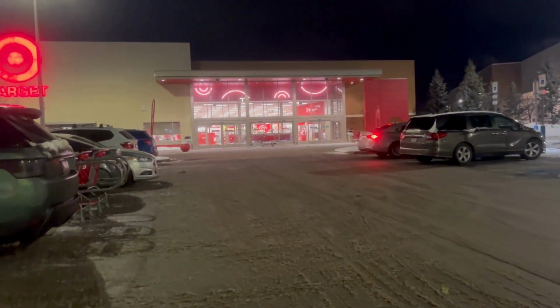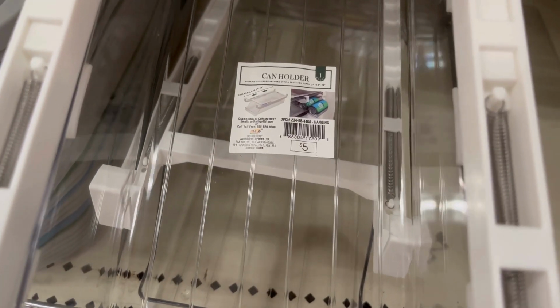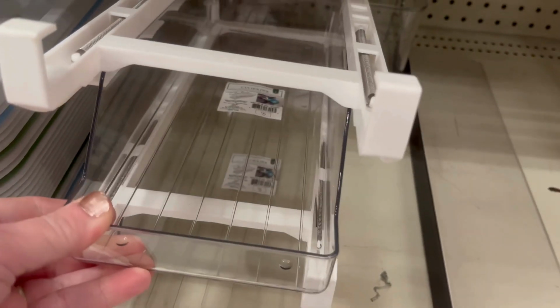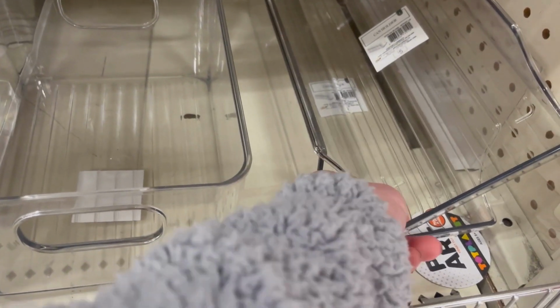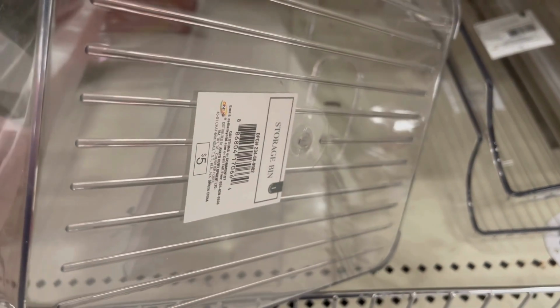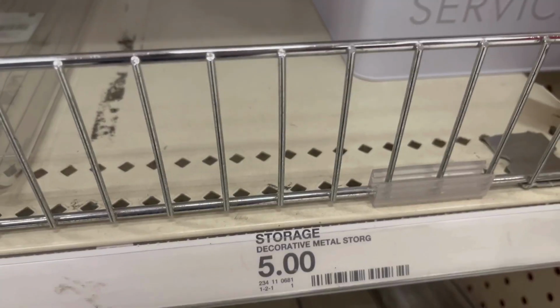We're going to be checking out Target's Dollar Spot Bullseye's Playground. $5 for this can holder. Those are nice for the fridge or the pantry. Storage bin, $5.